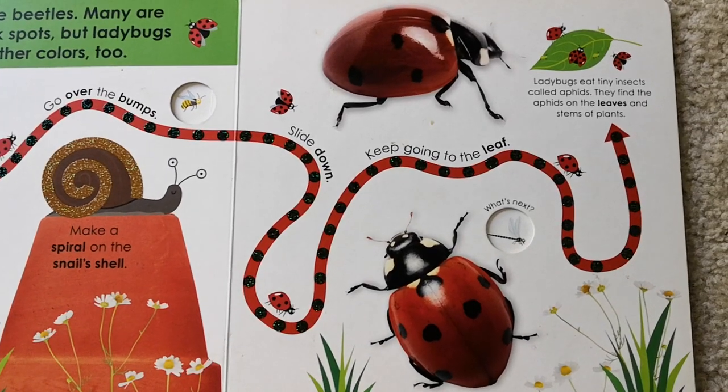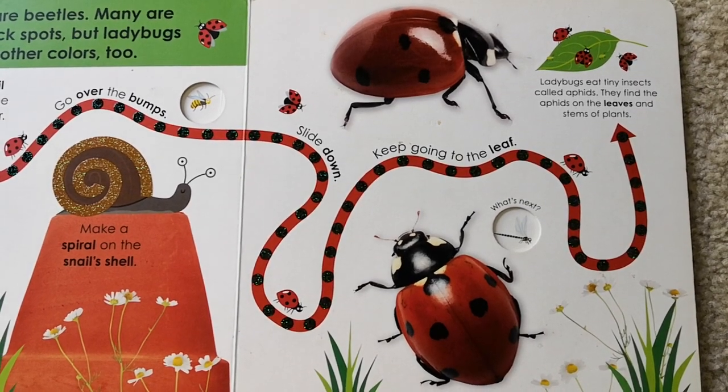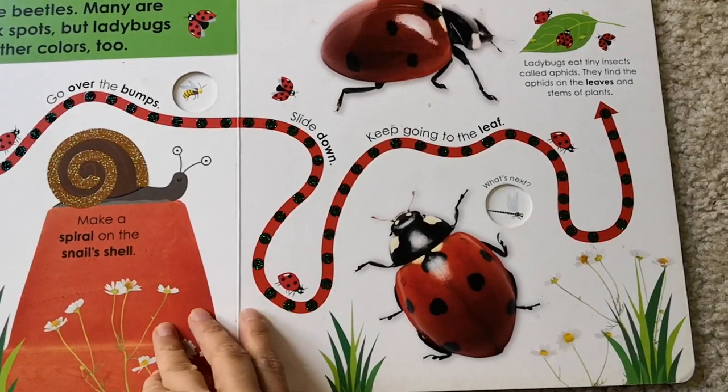Ladybugs eat tiny insects called aphids. They find aphids on the leaves and stems of plants. Who's next?